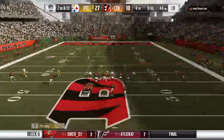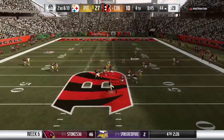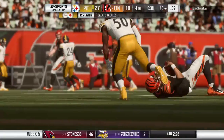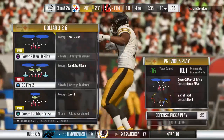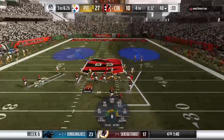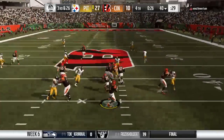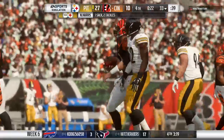After the incomplete pass, here now is 2nd and 10. On second down, Mariota again. Forced out to his left. And a big loss here as he's taken down. Ryan Shazier. He's the one who finally gets him down for what will wind up being a loss of 16 yards. On play action, Mariota. And he's going to go down again.